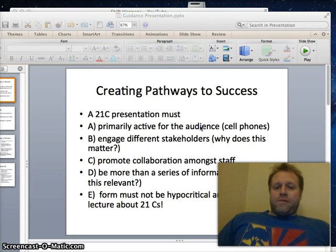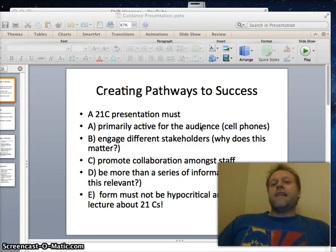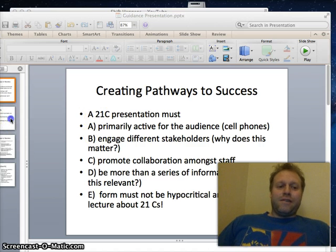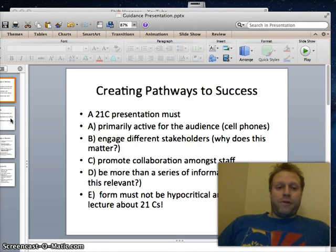Be more than a series of information, as I said before. The information's all out there. Anyone can read this document, and to present it well as a movie, or as a play, or as anything that people are watching passively is not going to engage them. It has to be kind of broken down into more digestible and relevant pieces. And overall, as I said before, the form must not be hypocritical. So don't go stand up there and lecture people about 21Cs when the lecture as a form in itself is not a 21C, or is not a form appropriate for it.